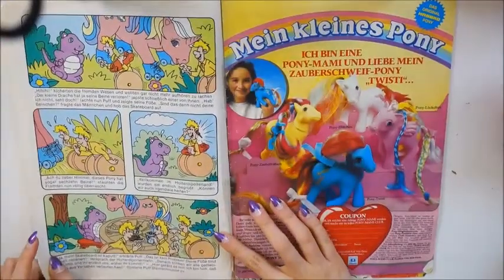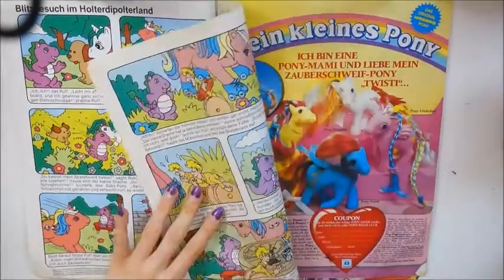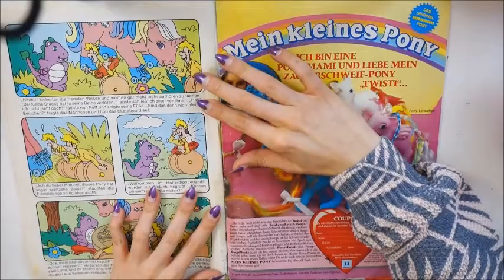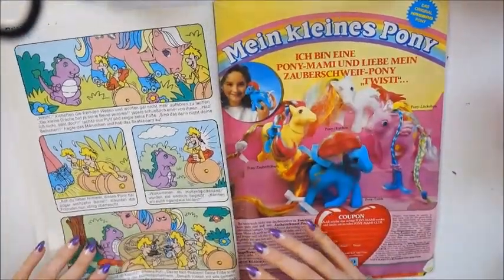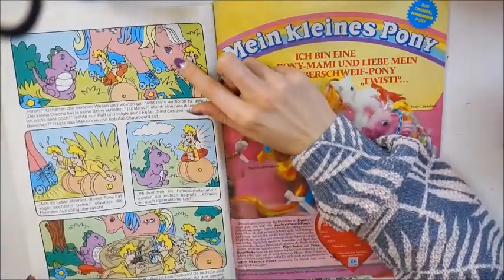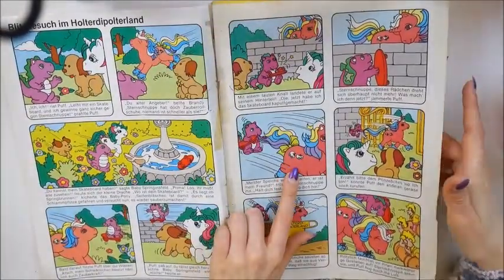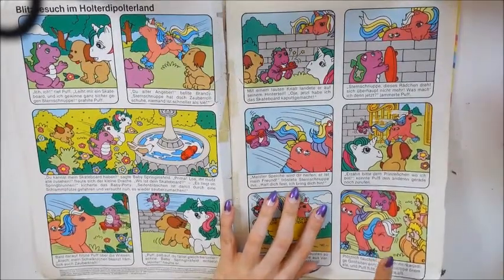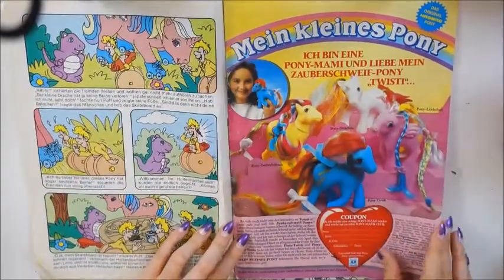Even here she is more vibrant, and here she is super pastel. I wonder if there was a printing issue, maybe. Actually, there are two different versions of Speedy, in this light color and in this darker one. I don't remember which one is more rare or which one was released in the US or the UK or Germany or whatever, but I know that there are two different color versions of Speedy out there.